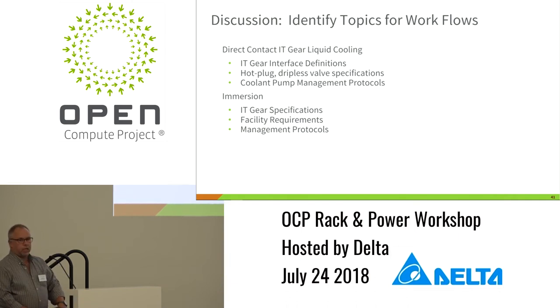On the immersion side, I gave the example of IT gear. Simply unpackaging the IT gear so that you get better power densities may be an opportunity. So we can look at whether there are simple ways to unpackage it and provide the proper handling to put that into a tank and service it. Similarly, management protocols, I think those apply to all three solutions.